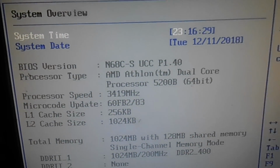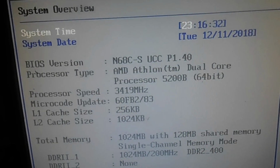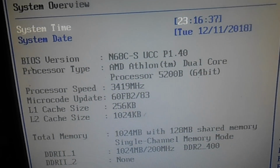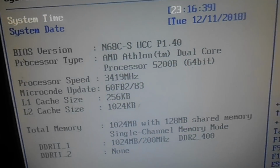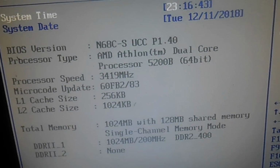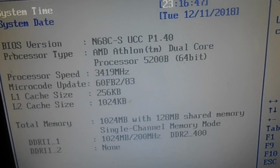Amazing what you find in the cupboard when you're not looking for it. Well anyway, I found an AMD 5200B processor. It's clocked at 3.4 GHz, and as my last junky AMD 3800 plus single core got an absolutely amazing 1.1 GHz overclock, I decided to pull it out and see what we could do with it.